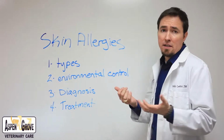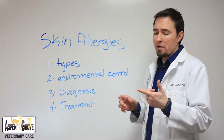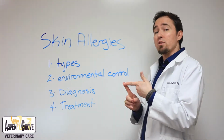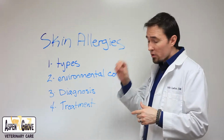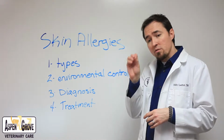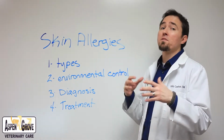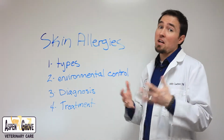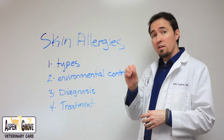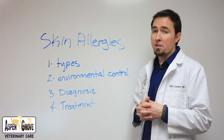There are several types of skin allergies we can talk about. The big ones to be concerned about are, of course, flea allergies. Dogs can actually have an allergic reaction to a flea bite. Not just the presence of fleas makes them itchy, but an actual flea bite will create an intense allergic reaction that can last for weeks. So even though we don't have a lot of fleas here in Colorado, even a small flea bite can create enough problems that you're having to deal with that.